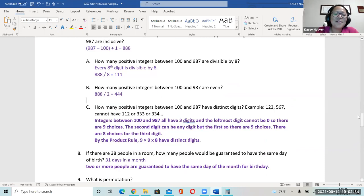All right. For part C, how many positive integers between 100 and 987 have distinct digits? That means the digits do not repeat, like 1, 2, 3, or 5, 6, 7. They cannot be like 112 or 333. So the digits cannot be repeating. There are three digits, because 100 has three digits and 987 has three digits. The leftmost digit cannot be 0 because we start at 100, so there are 9 choices.